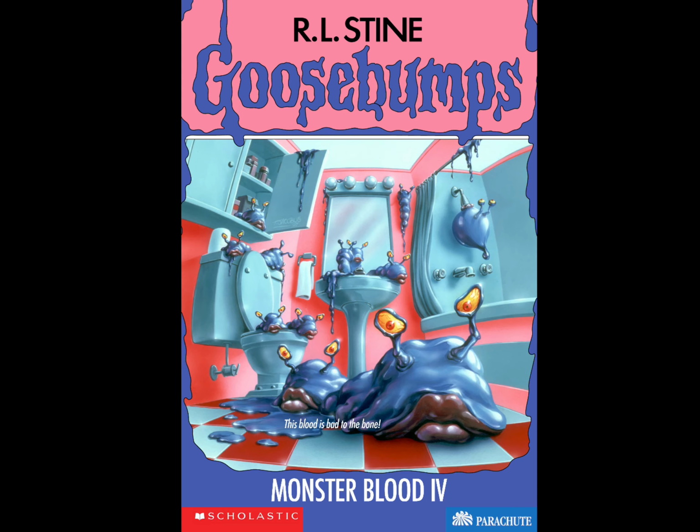So basically, this front cover is pretty nice, actually. It's pretty funny looking, to be honest with you. When I first saw this book, I didn't feel like reading it that much, especially knowing that it is the 4th book from the Monster Blood books. You'd have to read the 3 books that came before if you want to understand what's happening in the book.